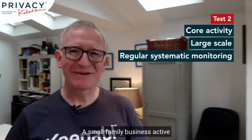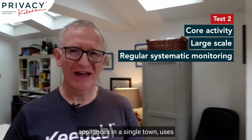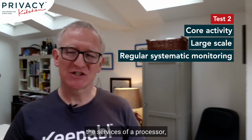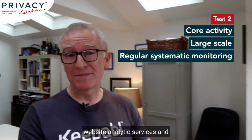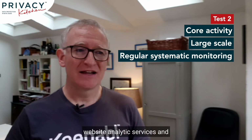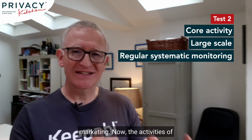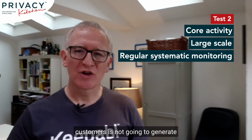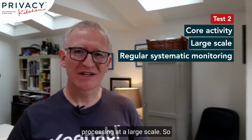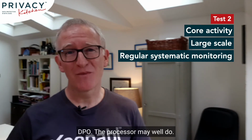A small family business active in the distribution of household appliances in a single town uses the services of a processor whose core activity is to provide website analytics services and assistance with targeted advertising and marketing. Now, the activities of the small family business and its customers is not going to generate processing at a large scale. So the manufacturer does not need a DPO, the processor may well do.